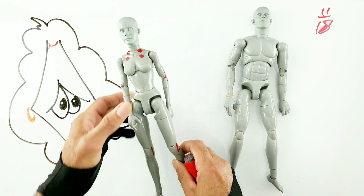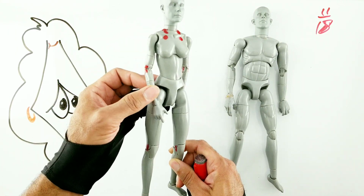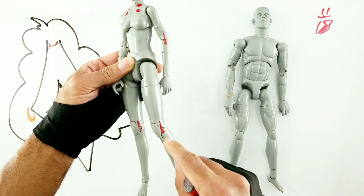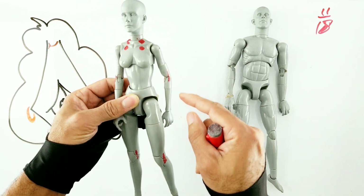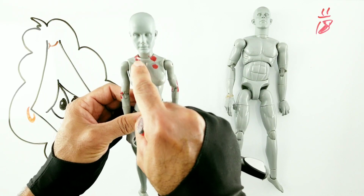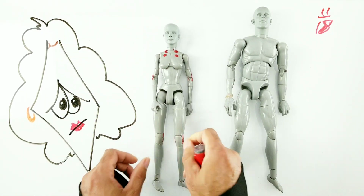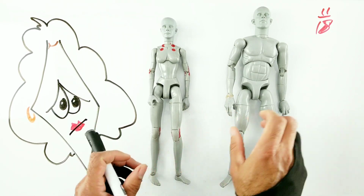So I'll just show you that up close. So there's our little model there. See the elbows, the knees, the sides, and also for the elbows, it's also the sides, and then the pectoral minor and the anterior trapezius. Now, there's also a whole bunch of points at the rear.